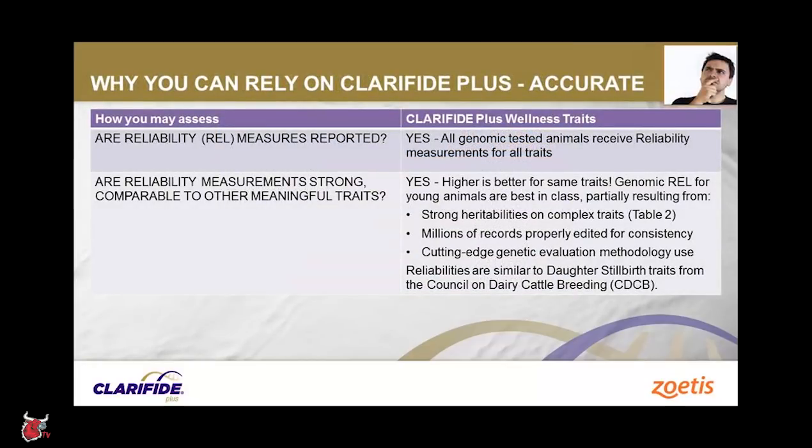Another reason you can rely on CLARIFIDE Plus data is that it's accurate. We can measure that based on reliability factors, and you can estimate that accuracy from that. Not only do we supply the reliabilities, which is critical to know if the data is worth looking at or not, but we have the best-in-class reliabilities to date. This is due to the strong heritabilities that you'll see, and we'll show you that information, the millions of edited records that we use, and the cutting-edge methodology that we use, which is single-step, developed by the University of Georgia.